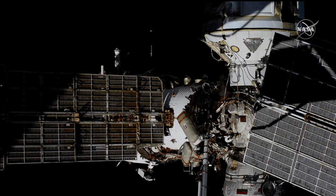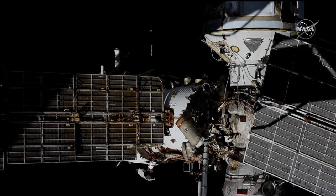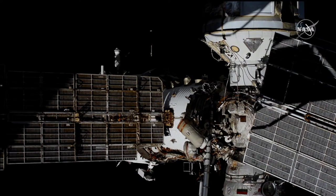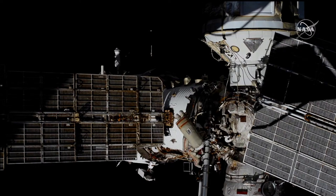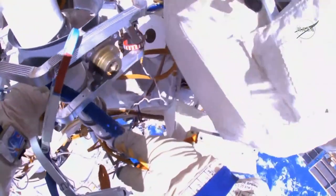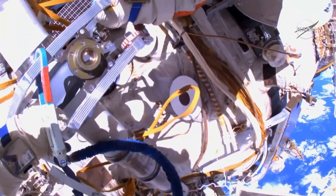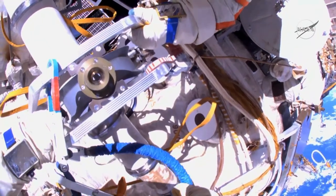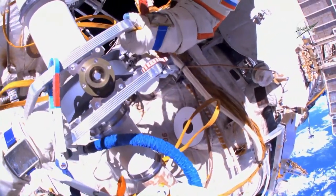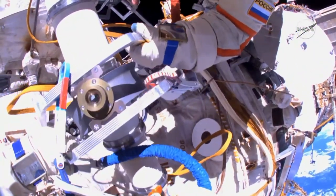Okay. So I am going to secure to the translation handrail. Copy. And you need to remove one of the layers from UKP. I see that.